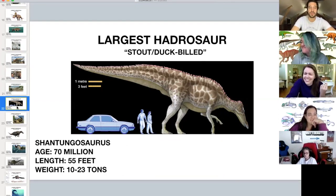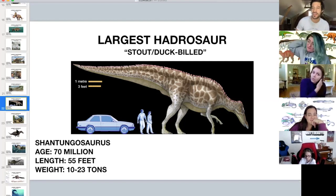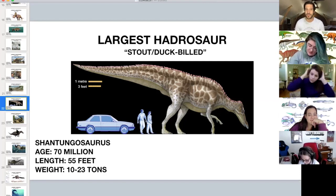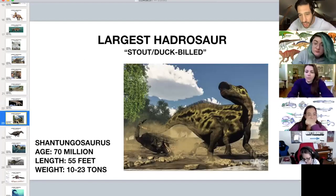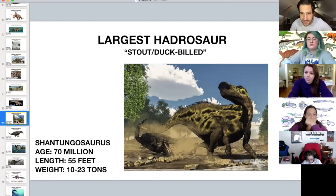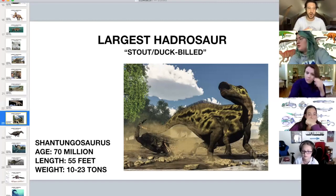Very large duck-billed dino. I found some fun pictures of Shangtungosaurus. I actually didn't know a ton about it. We focus a lot on Edmontosaurus and Hadrosaurus and Parasaurolophus and Lambeosaurus, other very famous hadrosaurs. I didn't know a ton about Shangtungosaurus. It's a Chinese hadrosaur. This is a really cool image of it appearing to be in a fight with some type of theropod. It's hard to say right here, but I love the movement and the action in this one rather than just an animal standing, which is what we often see in paleo art depictions.